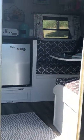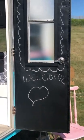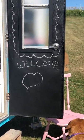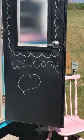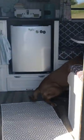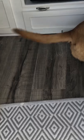So come on in. This is her view from the front door. I used some chalkboard paint and painted the inside of the door so I could scribble and have fun with it. Right now I just put a little welcome on, no big deal. Zoe's gonna join us on the tour. I got a cute little front rug.